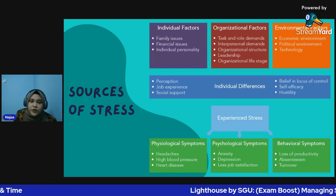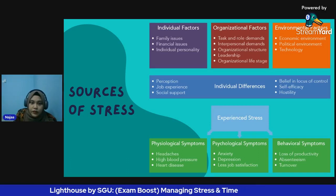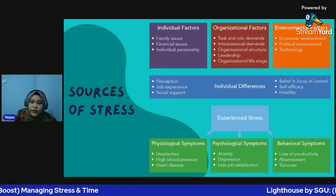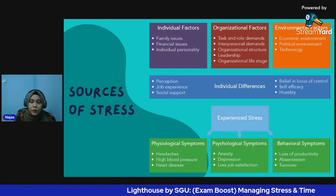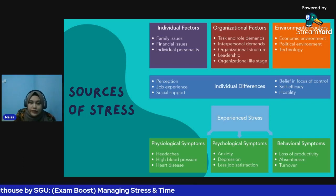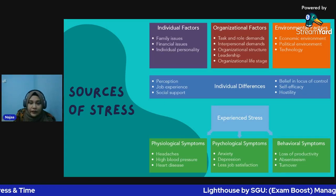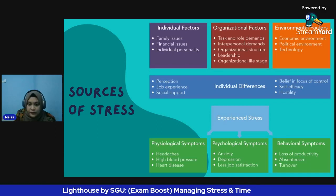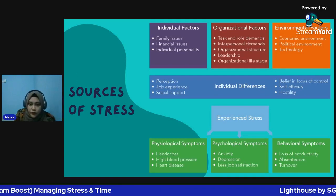So, experiences with stress. When we experience stress, it could lead to some physiological symptoms. For example, we could have headache, high blood pressure, heart disease. This is what happens if we do not treat the high level of stress immediately. If we struggle with a high level of stress all the time, this could happen. And from psychological symptoms, we could have anxiety, depression, less job satisfaction.